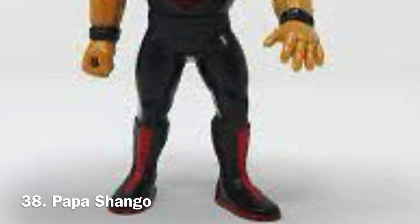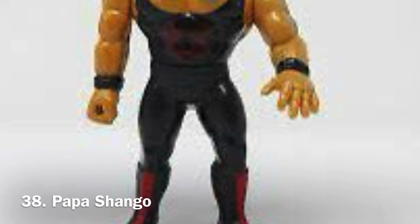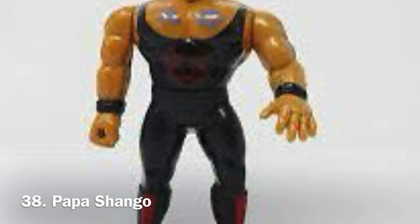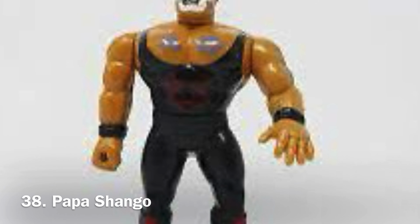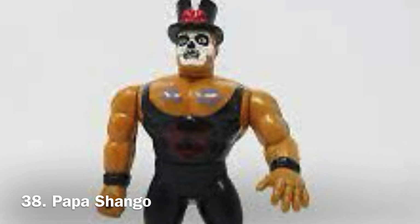Number 38, Papa Shango was released as part of 1993 Series 6. His face was covered in white and black voodoo face paint. He wore a non-removable hat, and the figure also came with a necklace made of bones to make the character extra spooky.